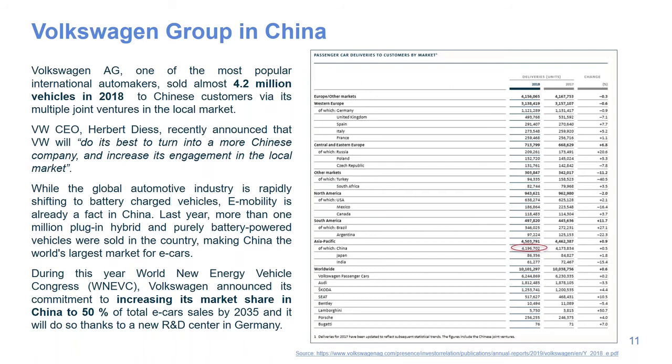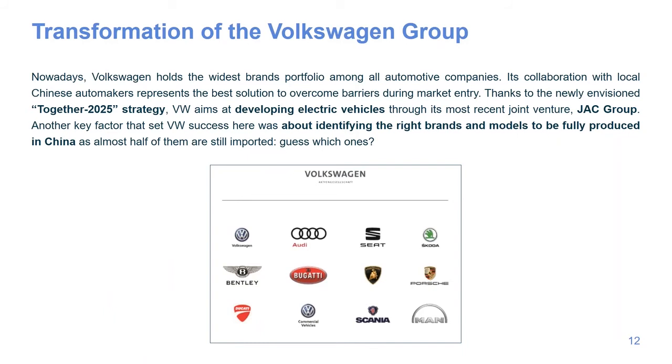Well, by turning a solid rock German innovator into a more Chinese company, as Volkswagen CEO Herbert Diess recently announced in an interview. So let's move on, and let's realize that one of the first issues that Volkswagen Group had in China was having a large choice among which kind of products and brands to source locally and which others to simply import from foreign manufacturing centers.